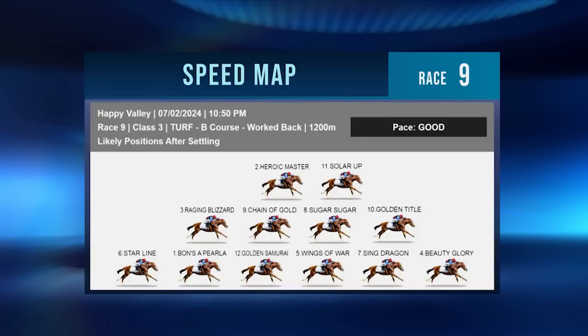I thought he could get across and lead. The two first starters in Hong Kong, Sing Dragon and Golden Title, are both showing a bit of speed. Sugar, he doesn't like to lead, but he should get himself into a nice position. Wings of War, back to Chain of Glory. Raging Blizzard's the query horse because he's drawn 12. If he goes forward, there is a chance he could be caught wide.